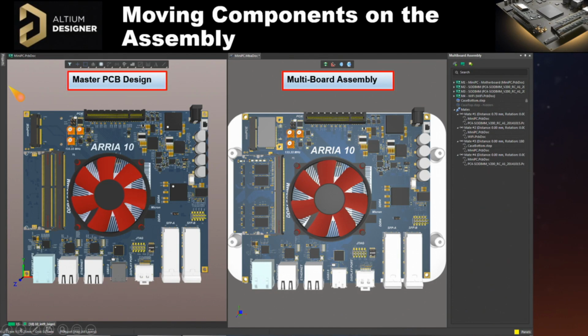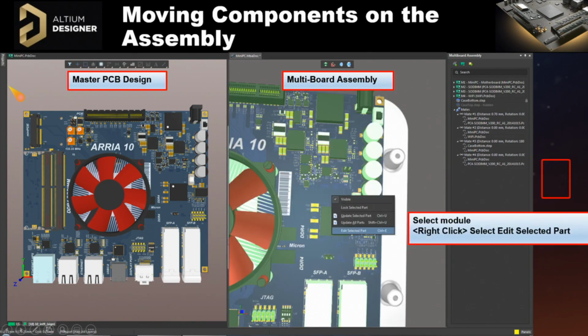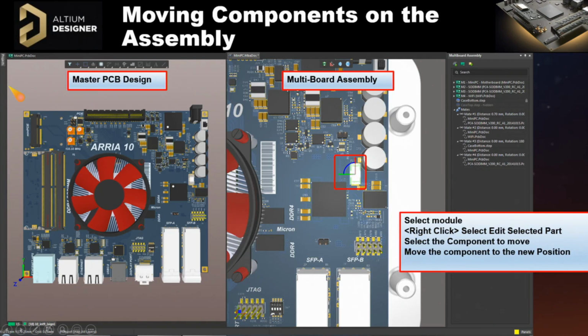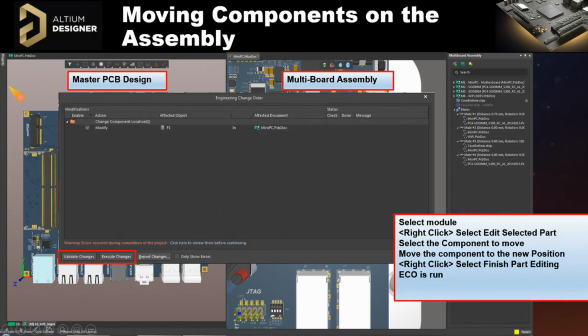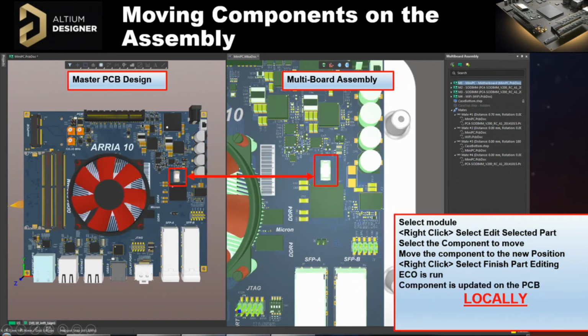This is a view of the multi-board assembly and the master board. Let's say that once you get it into the system level, you want to make some changes. Let's say you want to move this capacitor over. You can select an individual component on your multi-board design and move it. It would push the change back over to the master, and you can execute those changes. You'll see here that it was also updated on the master board.